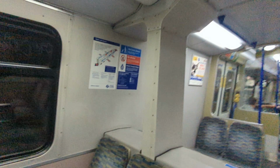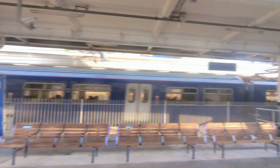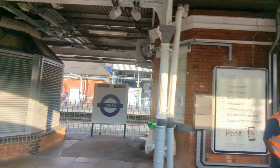Next station is Ilford. Doors will open on the left-hand side. Have a comfortable Elizabeth line.